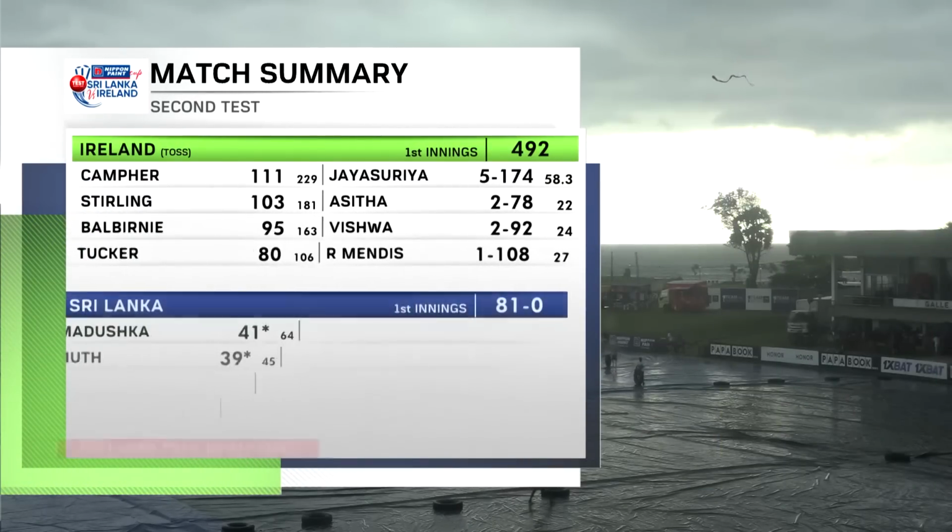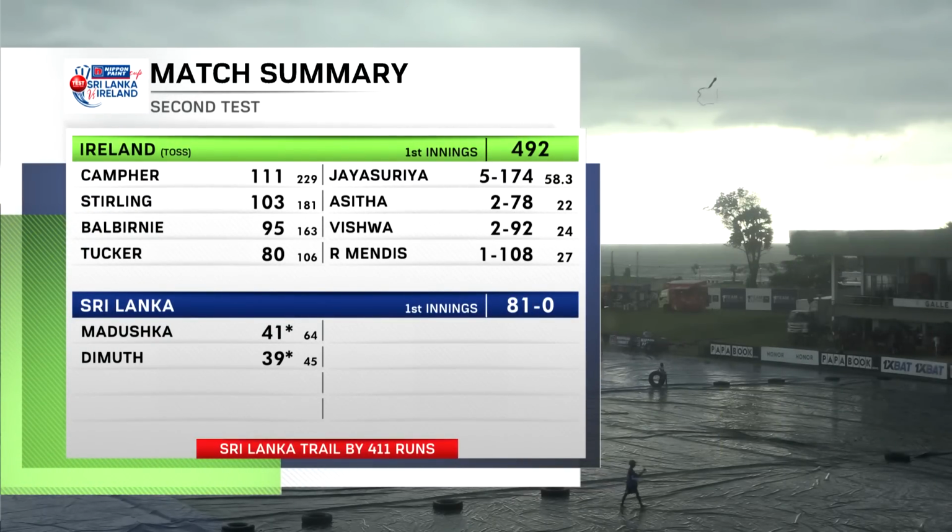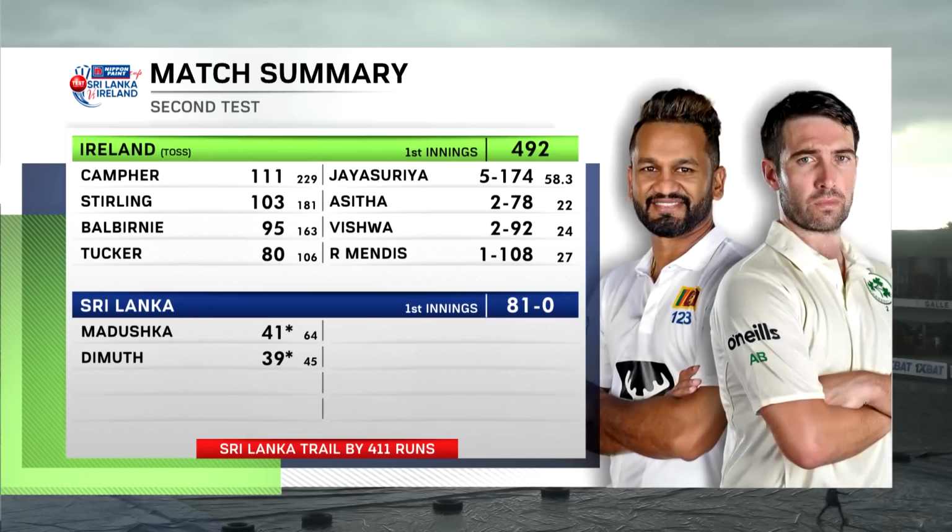So Ireland, a mammoth 492 today, Curtis Campher 111, his maiden Test century, along with Paul Stirling, his maiden Test century. He has centuries now in all formats for Ireland to go with Kevin O'Brien. Andy Balbirnie with 95, Lorcan Tucker 80, Prabath Jayasuriya 5 for 174. In reply, Sri Lanka 81 for no wicket. Sri Lanka trail by 411.